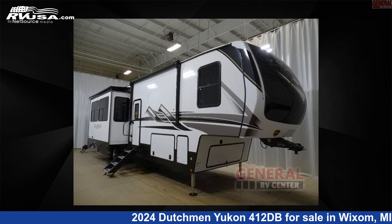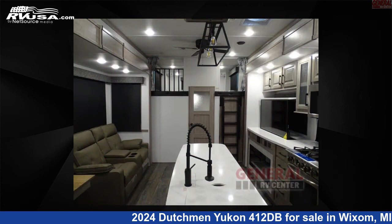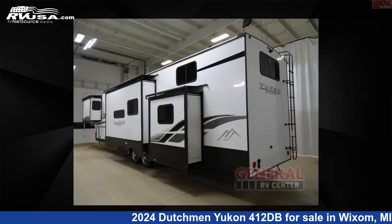This 2024 Dutchmen Yukon 412DB is a fifth-wheel RV. It is located in Wixom, Michigan, 48393 and is offered for sale by General RV Center.